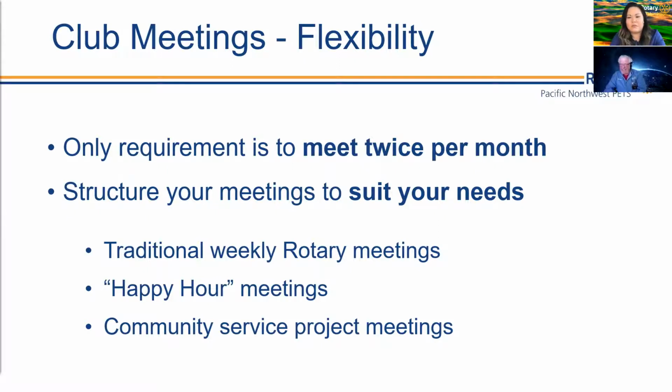Traditional Rotary meetings. Once again, if traditional weekly meetings are working, don't go changing for change's sake. Don't go changing just because the Council on Legislation has new rules or you have all this flexibility. I've seen clubs do that. If weekly meetings aren't working, try a meeting of a happy hour, maybe a meeting of a community service project.